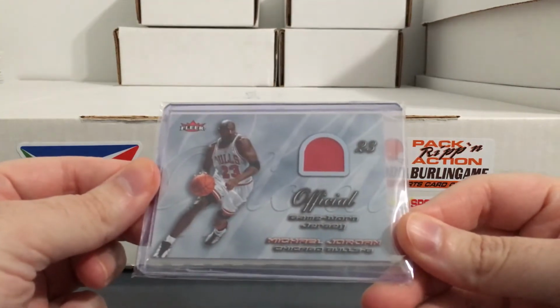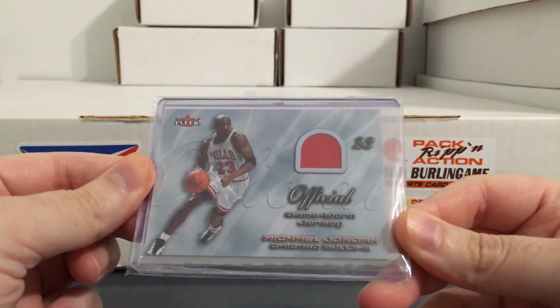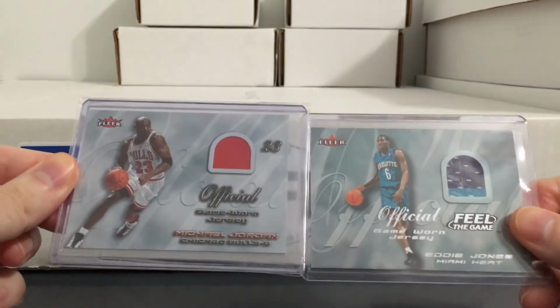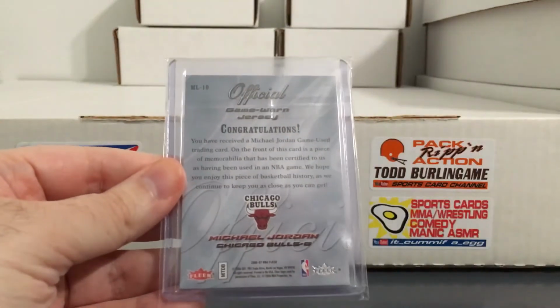And figured I'd show a Michael Jordan jersey card. I don't have a Jordan autograph and probably never will, so might as well go with a Jordan jersey card. But there you see, they kind of brought that similar design back years later. Eddie Jones is from 2000, 2001. And the MJ's from 06, 07.